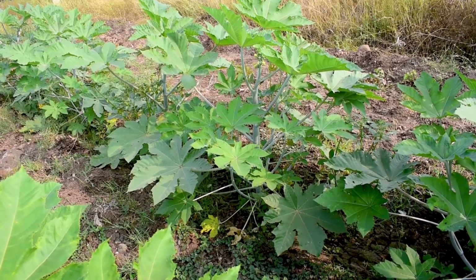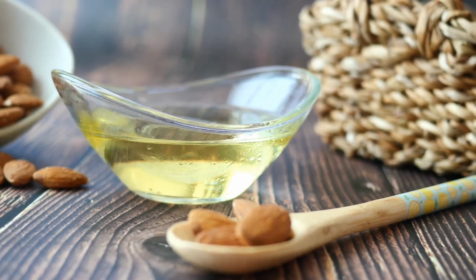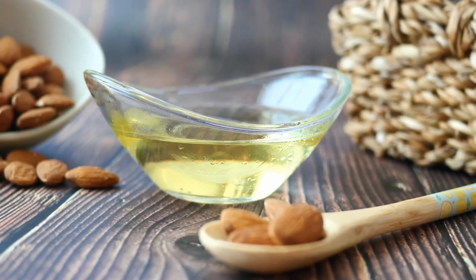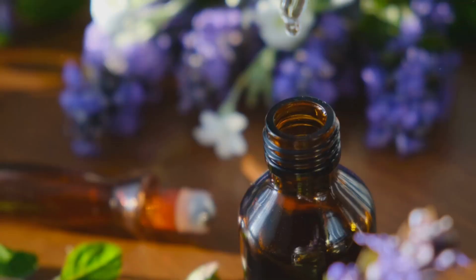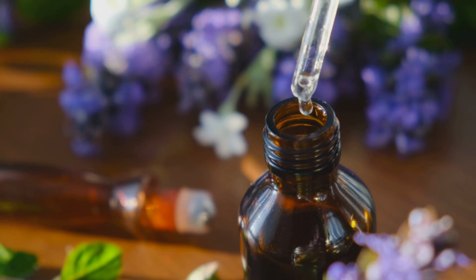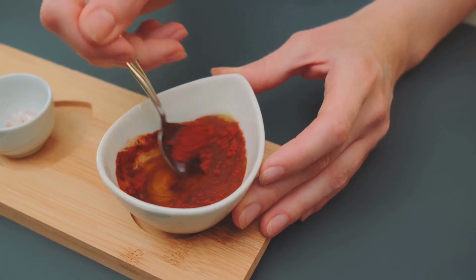It's thick, nutrient-rich, and deeply penetrating. Add half a teaspoon of sweet almond oil, which helps the skin absorb everything more smoothly. Then, add 2 to 3 drops of lavender essential oil, and if your body tolerates it well, just 1 drop of peppermint essential oil. Stir the mixture gently with your fingertip or a clean spoon.